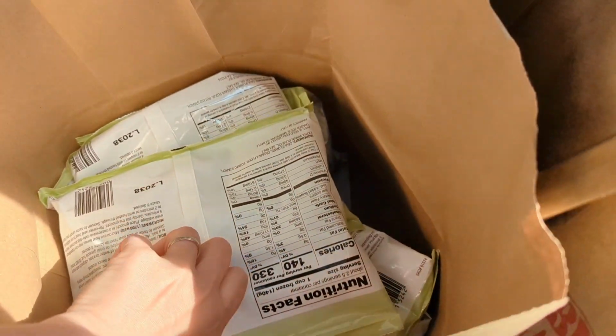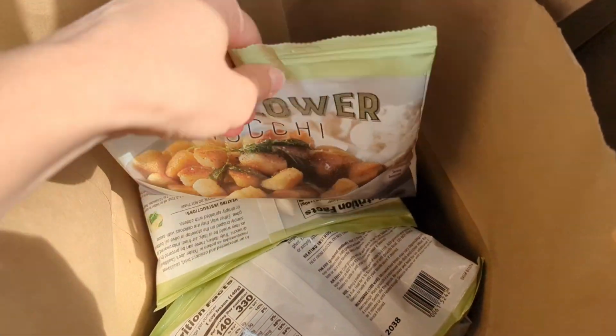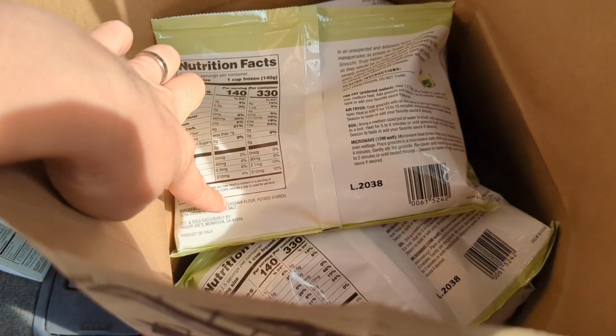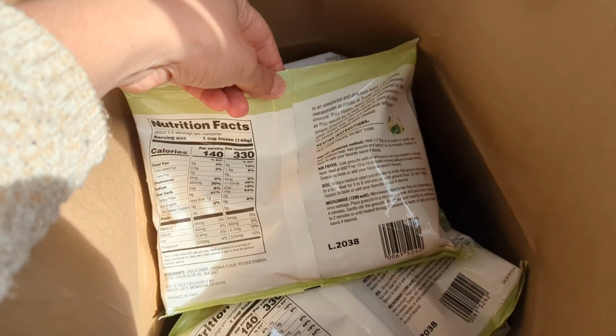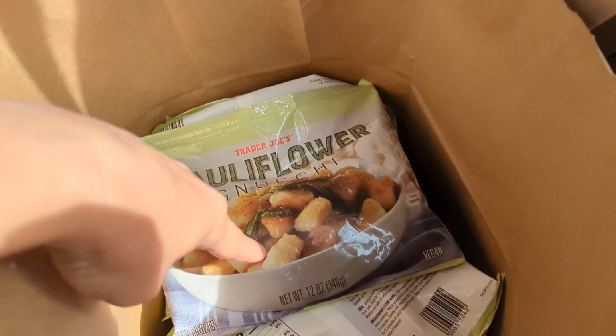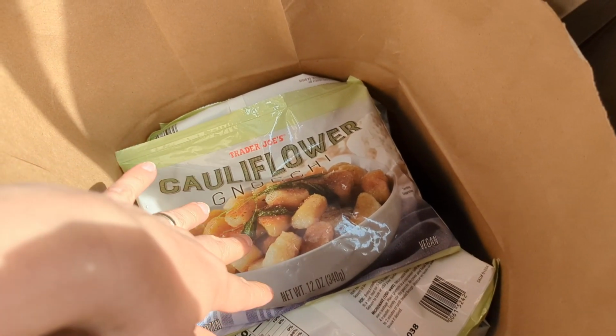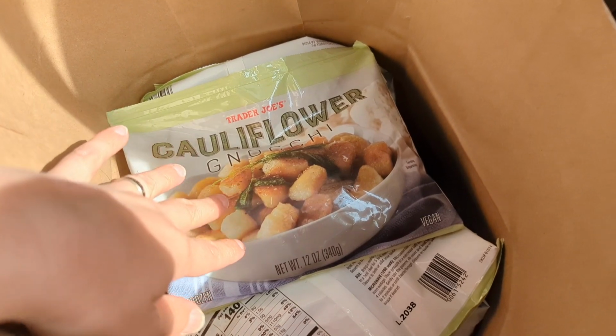These are a favorite in our house, and they are not low carb, but they're cassava flour and potato starch. But Charity was really excited about these, and Autumn loves them. And so we cook them up in the air fryer. They're super good. So we stocked up on those because they're not always in stock here, because they're very popular items. So we were excited to see a bunch of them.